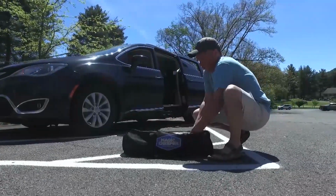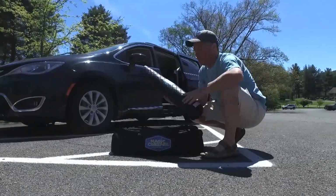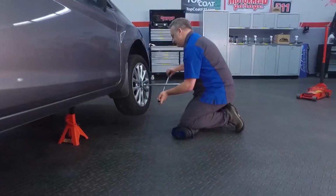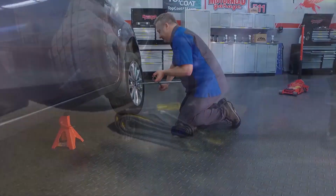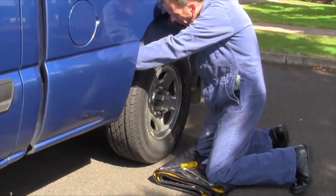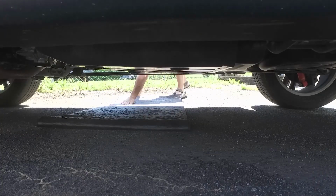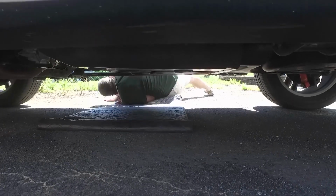On the side of the road, there's often glass, there's dirt, there's gravel. That makes it really tough to kneel, and squatting for that long is really a pain, especially when you're trying to lift a tire. So use the Magic Creeper. It'll take the stress off your knees. It'll save your clothes. It'll save your day. If you're savvy enough to make some fixes under the car or do an inspection under the vehicle, the Magic Creeper is great for that too.